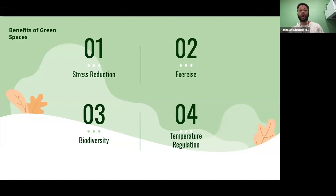But what people also don't know is that trees can also provide us with warmth in the wintertime. And what I mean by this is, imagine it's a snowy, very windy day. In certain areas, if you have an abundance of trees, those trees actually do a really great job at stopping those winds and stopping those heavy, harsh winter times from blowing and causing us more distress. So overall, green spaces provide a plethora of benefits.